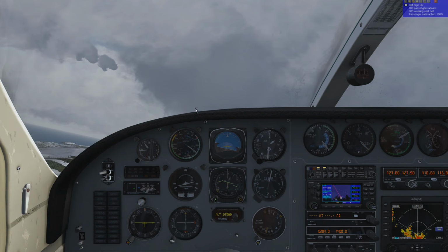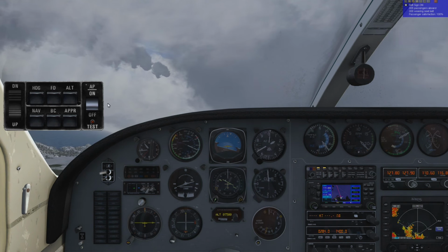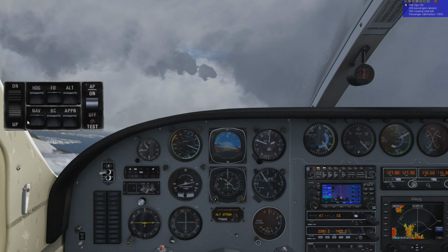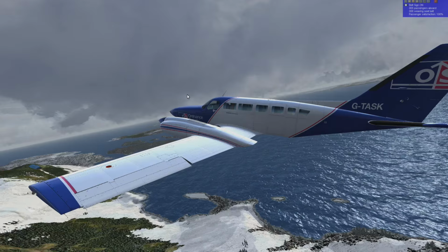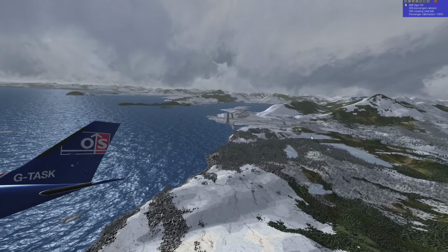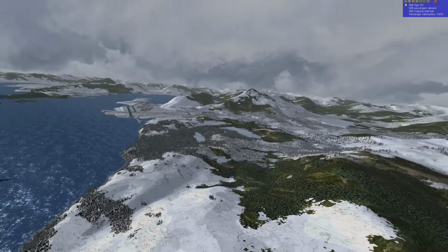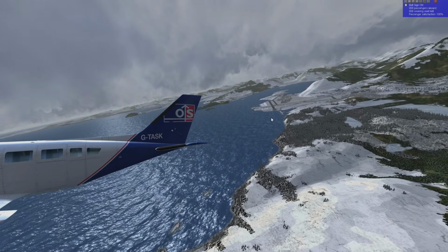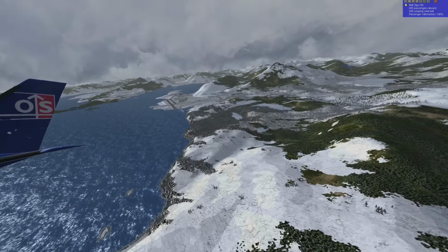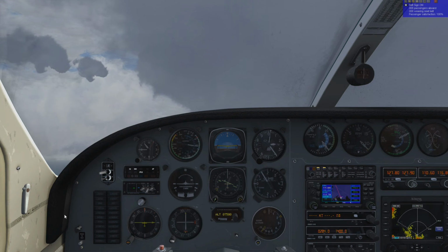Set to GPS. Kind of like to take a look at Kodiak before we get out of here too far. Autopilot. Nav. Sitting right with the mountains. It's an awesome approach for what runway that was. I can't remember. We'd have to look at the last episode. But man, that approach was awesome. Coming right down that valley, that was sweet. I really enjoyed that approach.